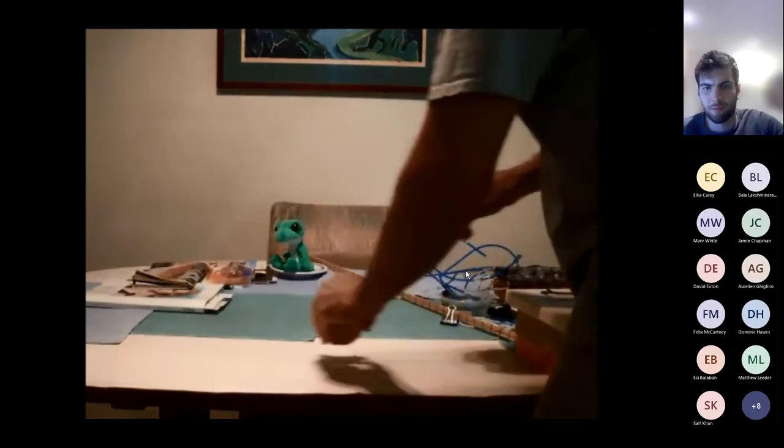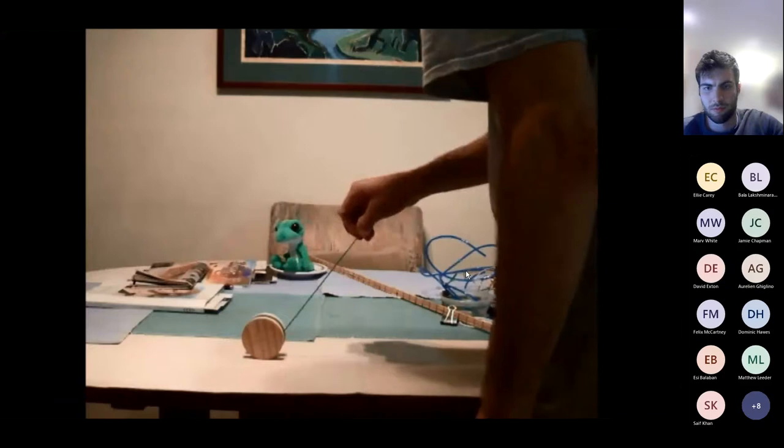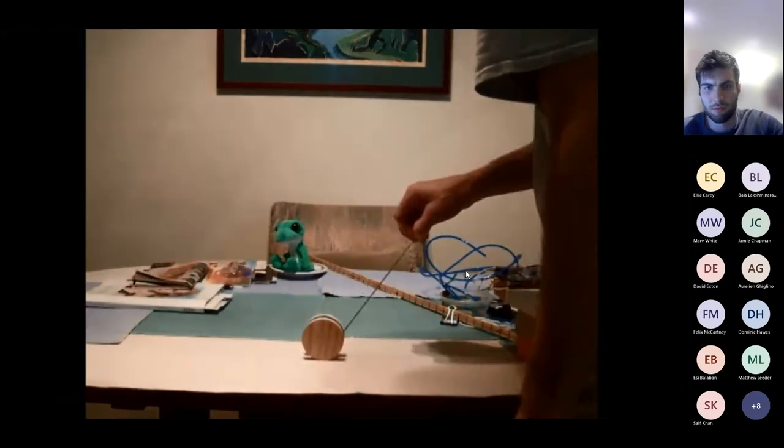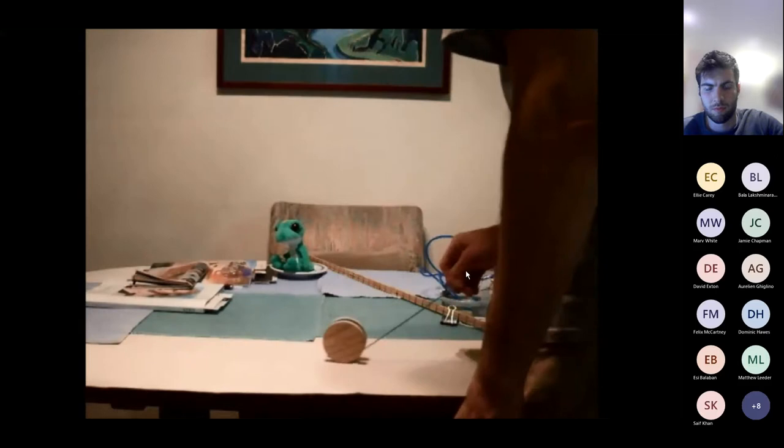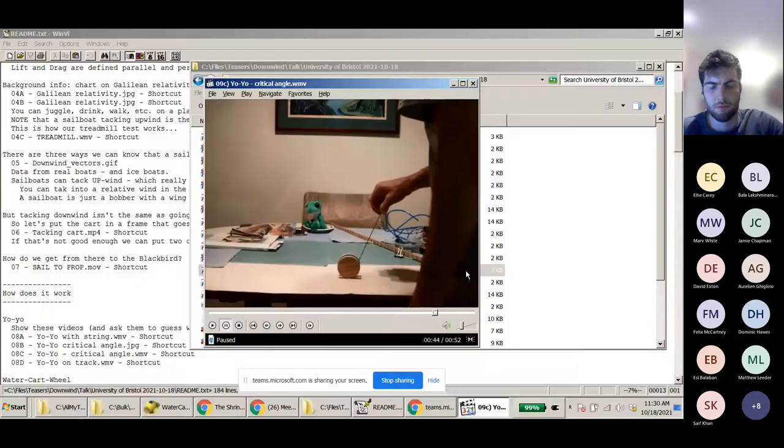Interestingly enough, you can demonstrate this to yourself with a spool of wire, a yo-yo, or even a wine glass. If you lay a wine glass on its side and put your finger under the stem, you can roll the wine glass so that it'll come toward you or go away from you faster than your finger is moving.